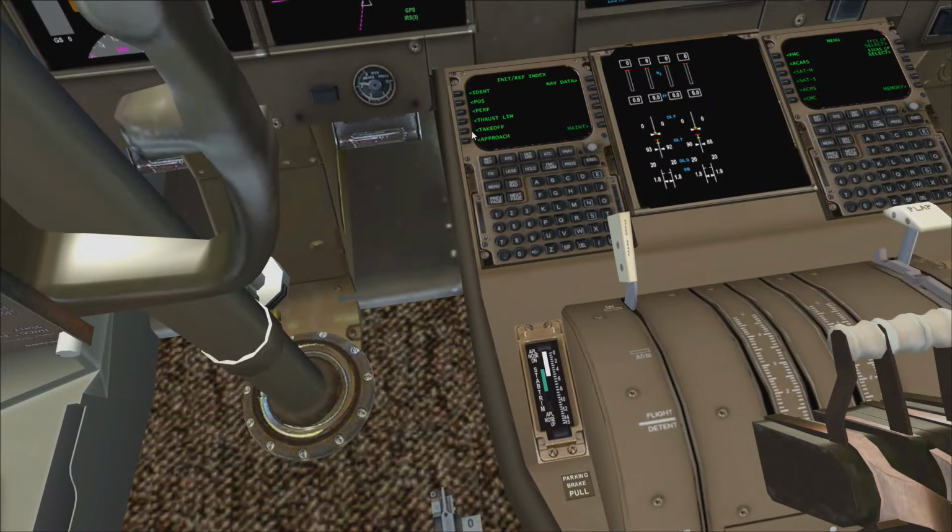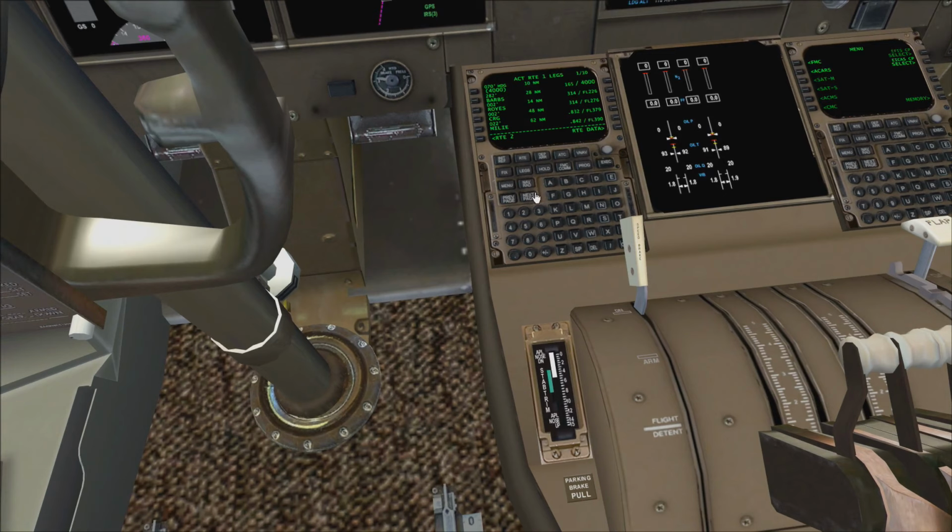Then we need to go over here for our approach. I'll go ahead and put that in. Well, of course, it'll come down, but now we can look at our speeds anyway. It's got us at 149. We're 149 there, so that part's good. I see 240 at 3,000, and then we'd have to slow down in what, 8 miles? That's all right. We'll move that to 200 at 3,000. All right, so that should work.